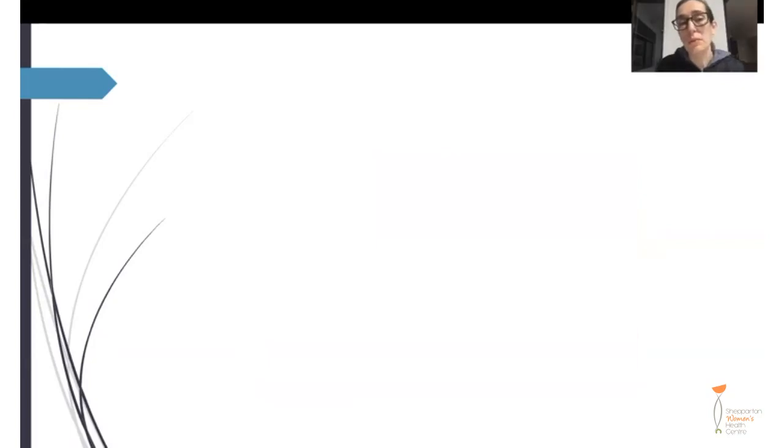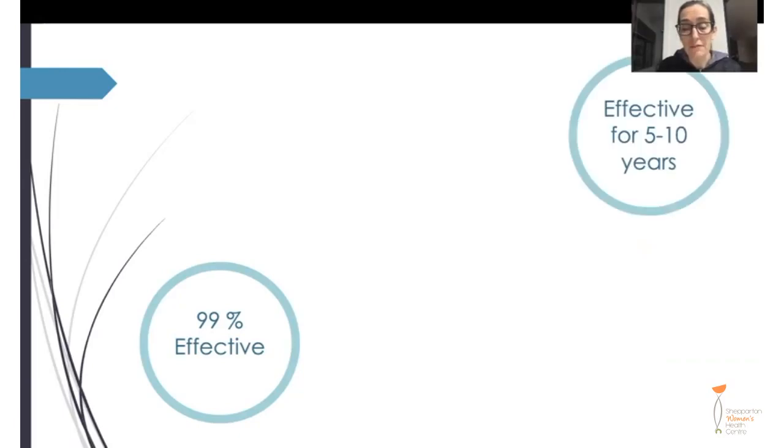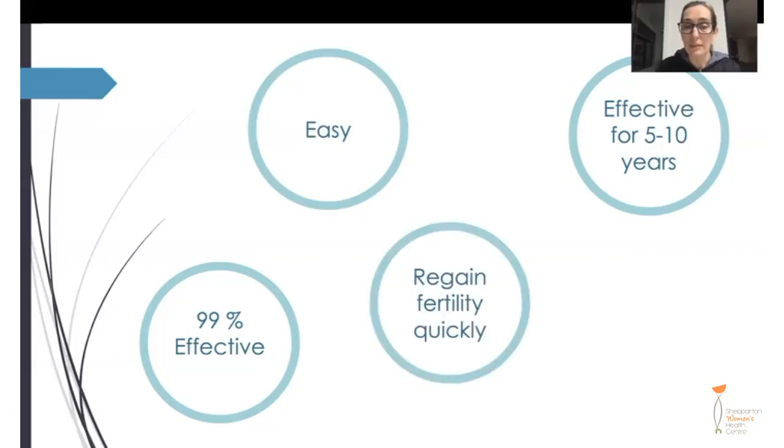So why should someone consider an IUD? They are one of the most effective contraceptive options there is. They are effective for up to 5 to 10 years, depending on the type of IUD you choose. They are easy. Once they are inserted, there is nothing to remember on a day-to-day basis. Once your IUD is removed, your fertility is restored really quickly. And lastly, price-wise, there is a cost initially, but there's no ongoing cost. So compared to other methods, it's absolutely competitively priced.